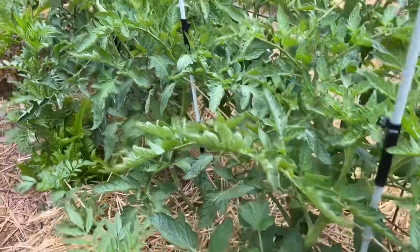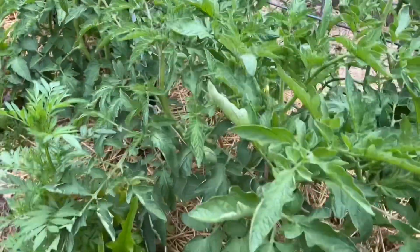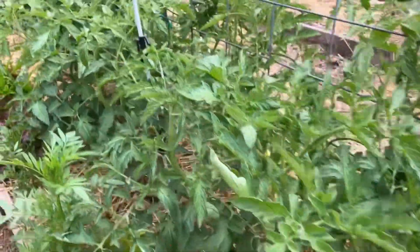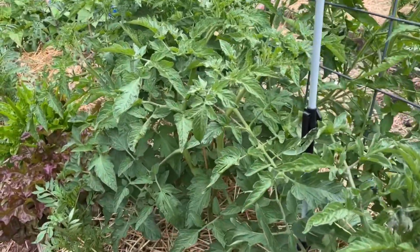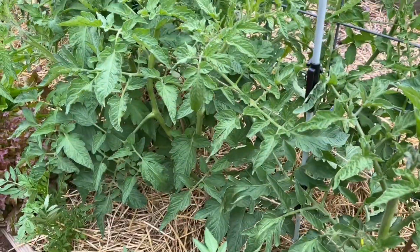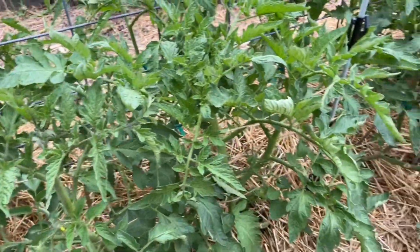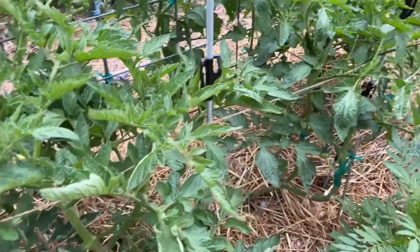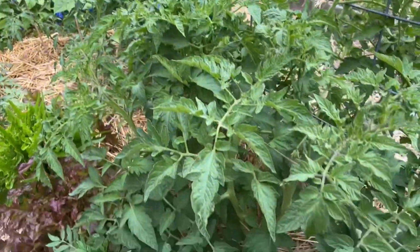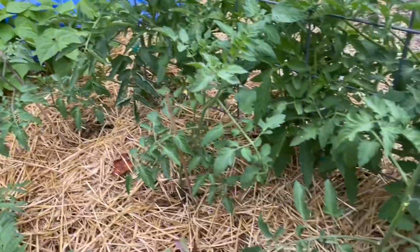So on this side we have some more yellow slicers. I'm trying to think of what it's called. It's from Park Seed. It's called, I think, Chef's Choice Yellow. They were pretty good slicers for a hybrid tomato. They had pretty good flavor. And then I have a few of the Crimson Giant that I got from MI Gardener. That is the variety of tomato seeds that he's trying to bring back from the brink of extinction. Then we have a few Sun Golds and Sweet 100s back here.